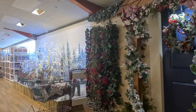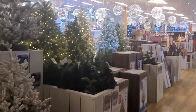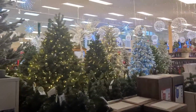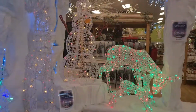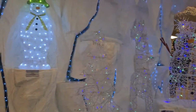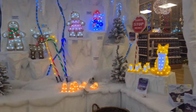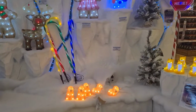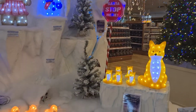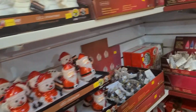And all the trees, all the cherry blossom trees. The only thing I'd say is cherry blossom trees are not really Christmas, are they? I'm not too sure. These are the reindeer I liked. These are very cute. Oh, I could get all of this. If we had a huge house, I'd get all of this. Oh, these are very cute as well.